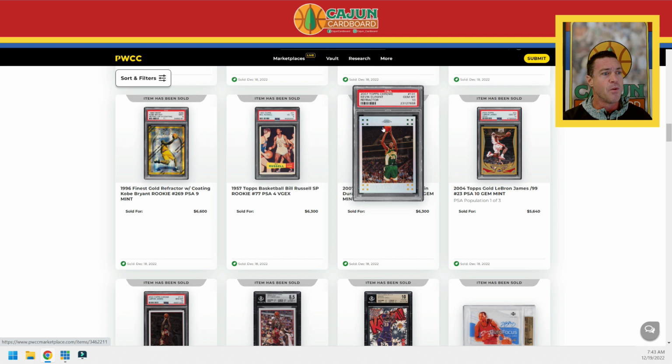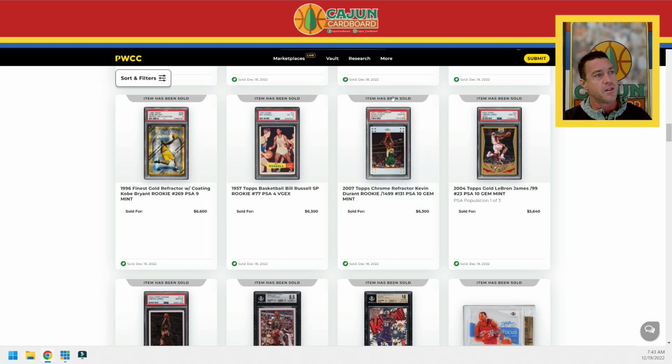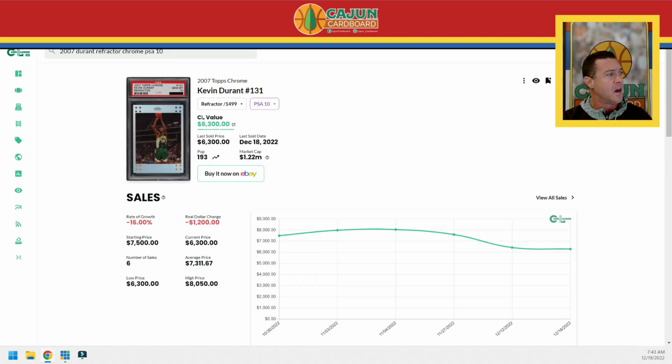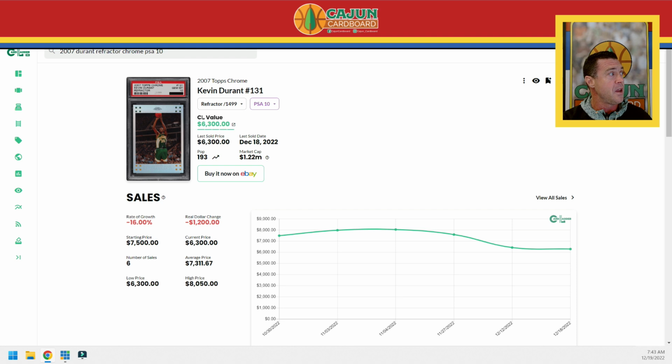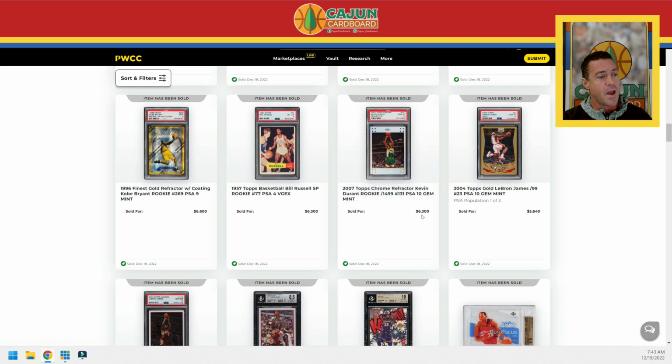What about the Durant Refractor? Haven't looked that up in a really long time. Let's look this up. It's the 2007 Chrome Refractor. Remember, this year they were numbered to 1,499. There he is right there, right on the numbers. So 6,463, down 16% over the last 3 months. Only a pop 193. PSA 10 Durant 6,300.